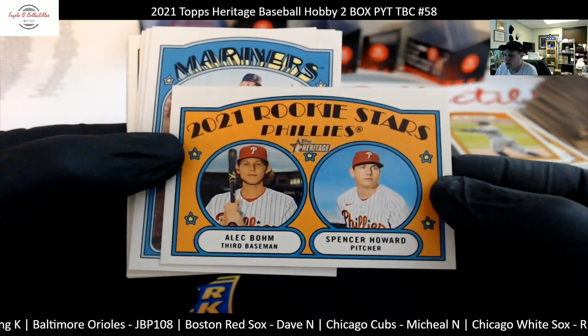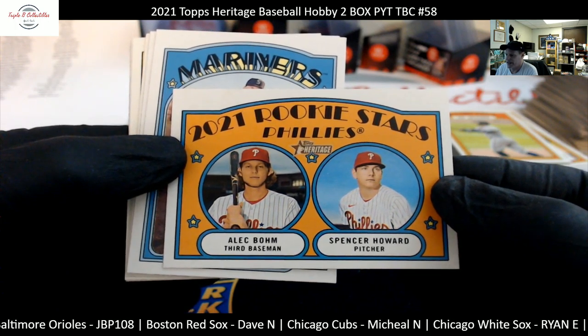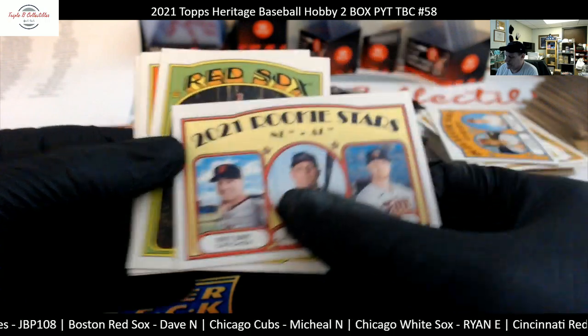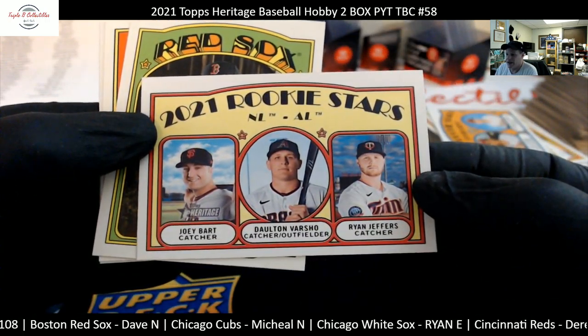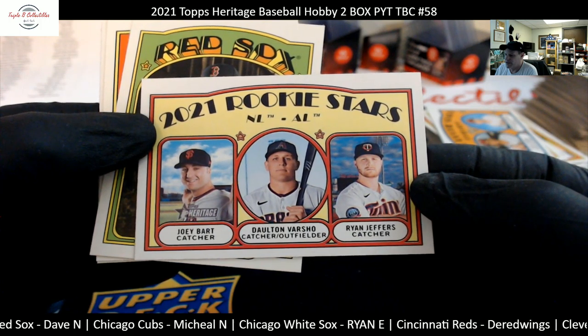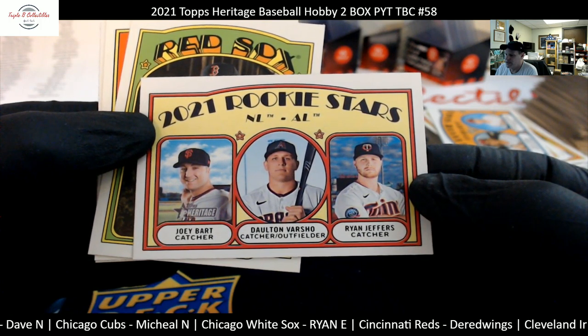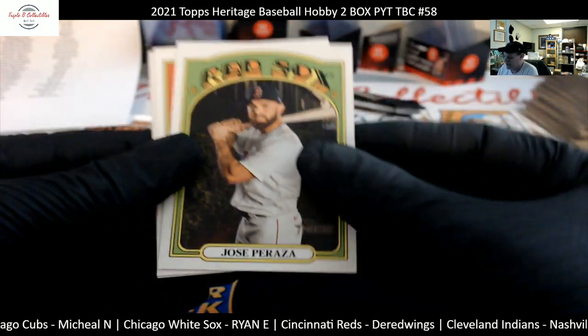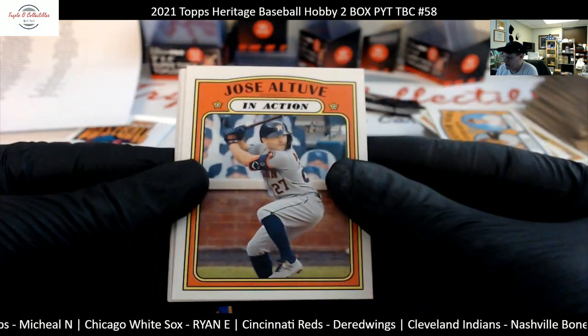Nelson Cruz is in action again. Mookie Betts is doing his thing. And then Hayes is doing his thing. So stand by for all the randomization, because I think I got 26 cards to randomize. Gonzalez, there's another one. No, it's not. Philadelphia Phillies, thank goodness. Bowman, Howard, Crawford.